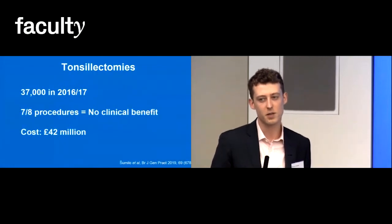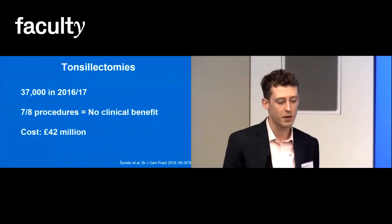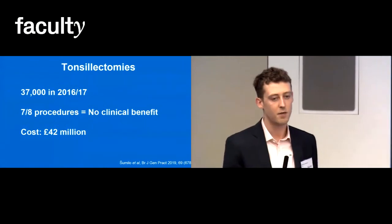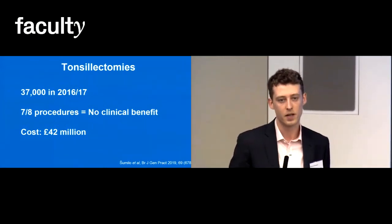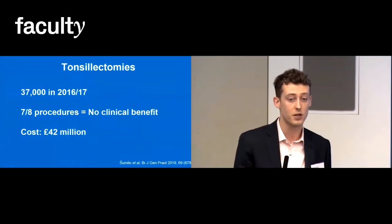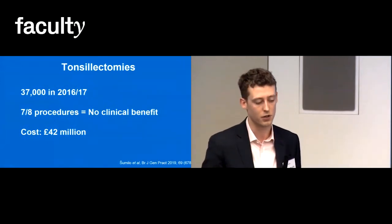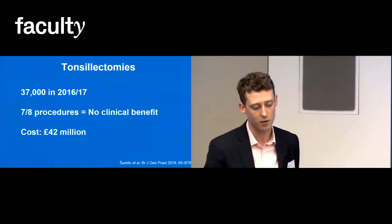Now, tonsillectomies are not rare. A recent study showed that of the 37,000 tonsillectomies performed in 2016 and 17, the vast majority of patients experienced no clinical benefit. Now, when you consider that all surgical procedures carry a risk of major complications, not to mention the cost involved, this is a perfect example of an inappropriate surgical procedure, because it's not good value for the patient and it's not good value for the NHS either.